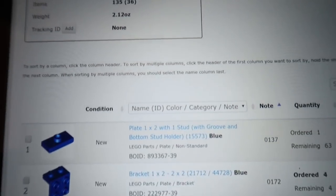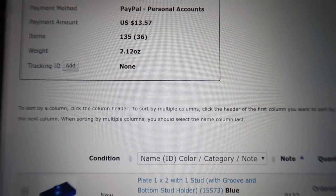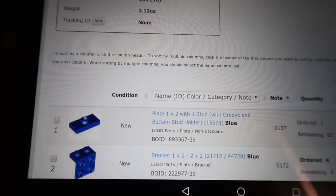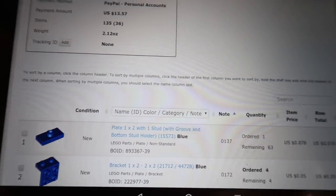Alright, here we go. The first BrickOwl order, 36 lots, 135 pieces. Let's get this done. It's 7:48. I already took a quick break before, so get this done, all of it. We'll see about 9 o'clock.